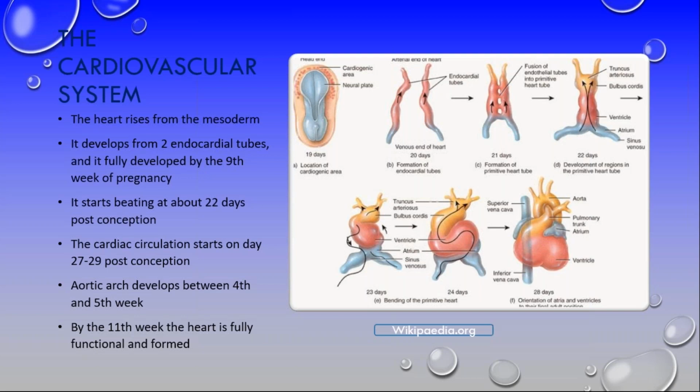So you guys can understand, if we go back to the diaphragmatic hernia, why the heart ended up being pushed across and stayed there. The heart starts beating at about 22 days post-conception, and cardio circulation starts between day 27 and 29 post-conception. The aortic arch develops between the 4th and 5th week, and by the 11th week, the heart is fully functional and formed.